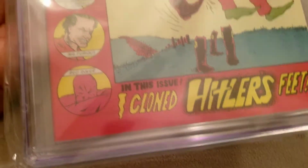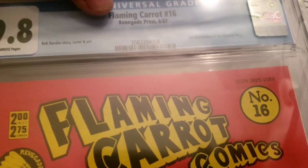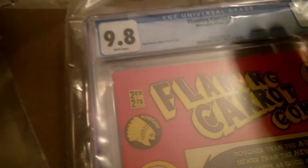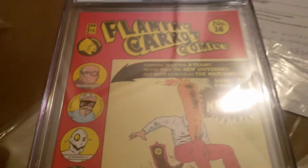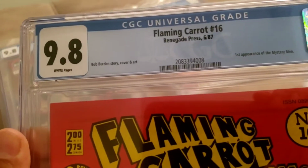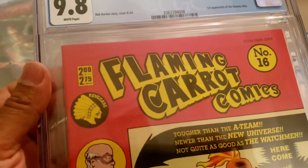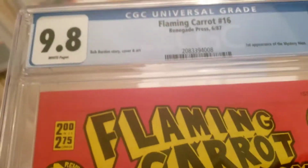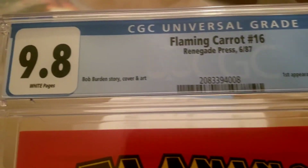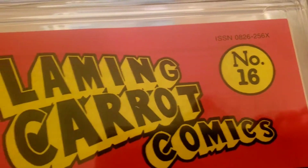Oh, this is a book that is going to stay in my collection no matter what. This one was for me. This is Flaming Carrot Comics, number 16. And this is the first appearance of the Mystery Men. I don't know if you guys ever seen the movie. It flopped in the movie theater with Ben Stiller, and I got a 9.8. I think there were less than 5 9.8s. As a matter of fact, I know for a fact there's less than 5 9.8s on CGC of this book.